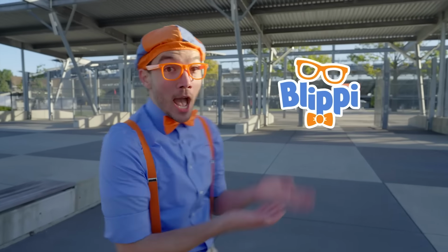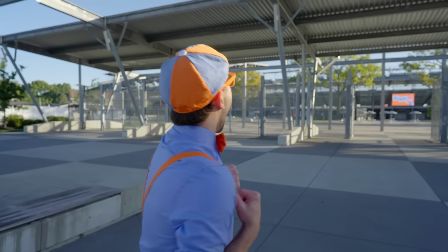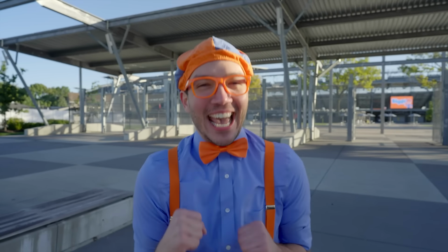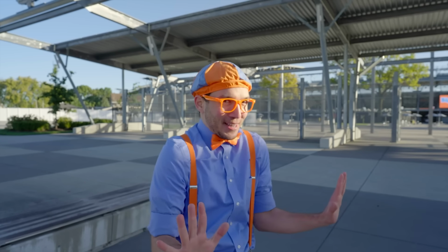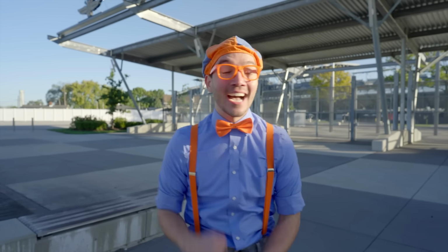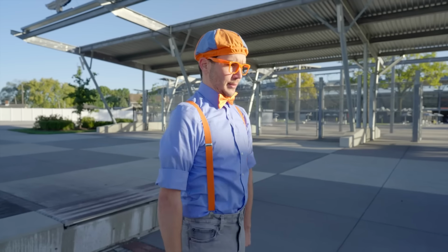Me, Blippi, and check out where we're at. The Indianapolis Motor Speedway in Indianapolis, Indiana. And guess what happens here? The world's largest single-day sporting event. It's a really, really big race. The Indy 500. Oh, I'm so excited to go inside and see all of those really fast race cars in real life. Hey, do you like to go really fast too? Great. Me too. Well, let's go and start your engines.